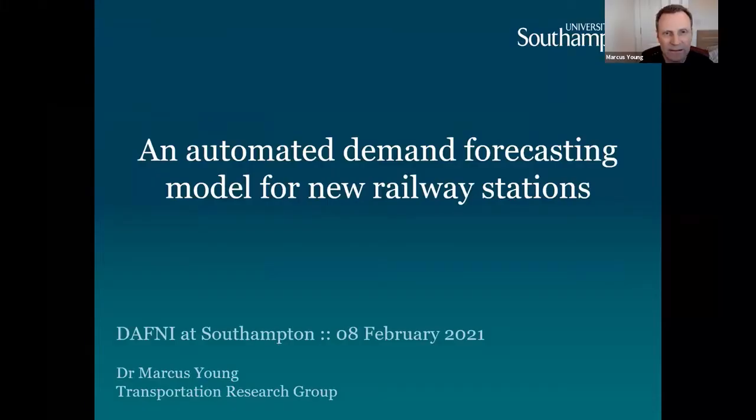Okay, so this is just a very quick overview, 5 minutes, of an automated demand forecasting model for new railway stations that I developed as part of my PhD, and it was then implemented on DAFNI as part of an impact acceleration account project. And it was one of the pilot projects on DAFNI.